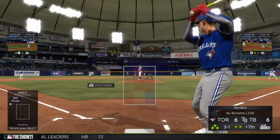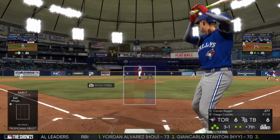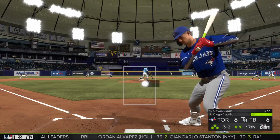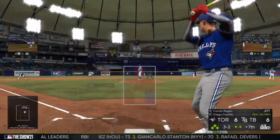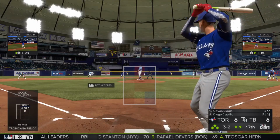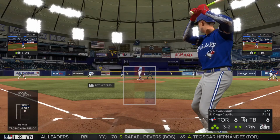You fight so hard to get into these type of counts. You can't let this pitch get away from you. You have to groove something middle of the plate. And it's up to a 3-2 full count now. Definitely a big pitch coming up right here. He's going to be pumped if he can work his way out of this inning with the game still tied.